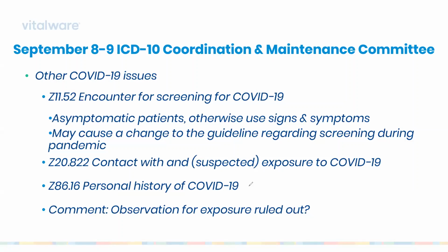And I put a note in here that may cause a change to the guideline regarding the screening during a pandemic. And then they're proposing the Z20.822 for contact with and suspected exposure to COVID-19. And then the Z86.16 for a personal history of COVID-19.